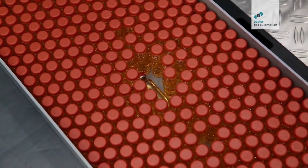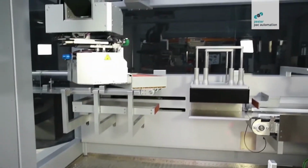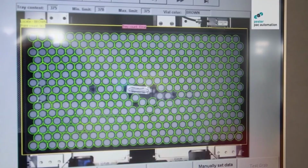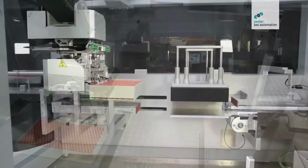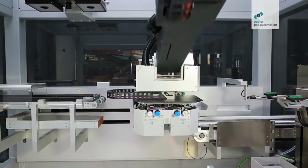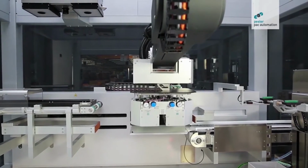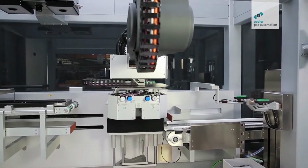At the verification camera station, the tray is checked for downed vials. When a downed vial is detected, the entire tray is rejected so that an operator may manually correct and refeed. When a tray is verified as good, it is placed in the turning device to empty vials from the tray. Then, they are flipped so that they are right side up again, ready for conveying to downstream equipment.